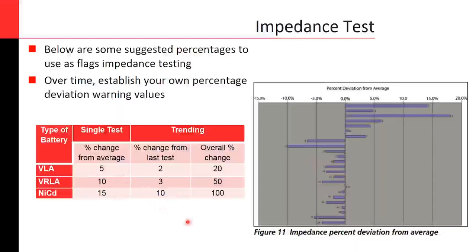And also we recommend you to define your own criteria from all of the testing and after really knowing the battery. One advantage is that you might have the same battery across the system, so you can gather a lot of information about the same type of battery or cell, and this will give you very good criteria to define your warning levels.